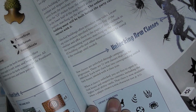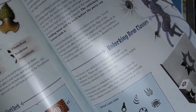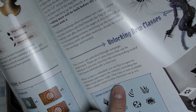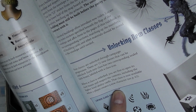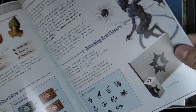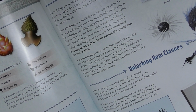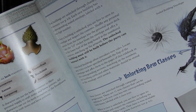There are 11 new classes that can be unlocked. Each new class has 2 corresponding sealed tuck boxes labeled with their class icon. When a class is unlocked, you are free to open its tuck box and inspect the contents, including the high-level ability cards that class now has available. So when a player creates a new character, you get all of that. Oh, and unlocking new buildings. Character retirement also unlocks new buildings for Frosthaven.